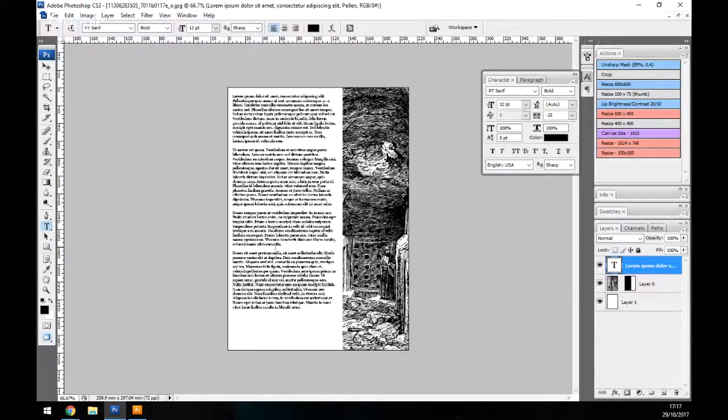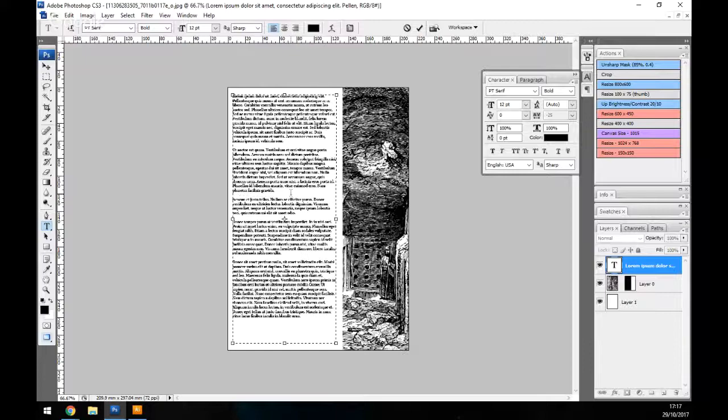All right. So this is what our page is looking like. This is all right. We're getting there. But what I'd like to do is really set apart this text from this image here.